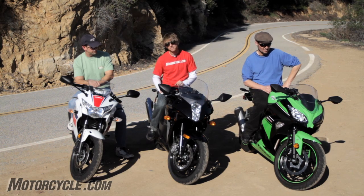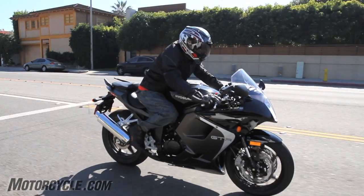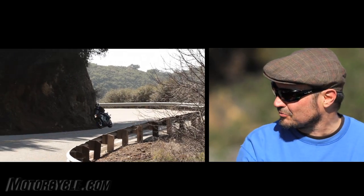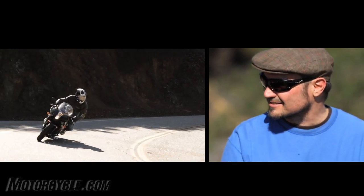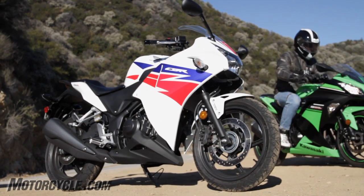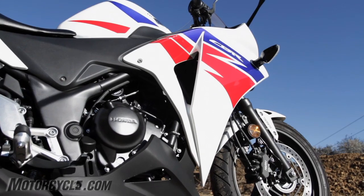The Hyosung puts you in more of a sport bike position, but being a 250, you're almost ready for something that just isn't there. When you go to throttle out of a corner, give it the gas, and it just kind of grunts right on up the hill. Ninja has a little more power. The CBR, you know, it's got the same. They're close. Yeah, it's close, but it's a lighter bike.